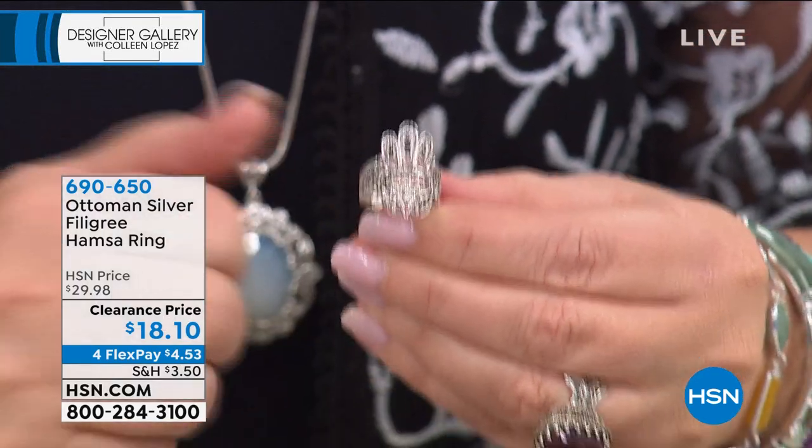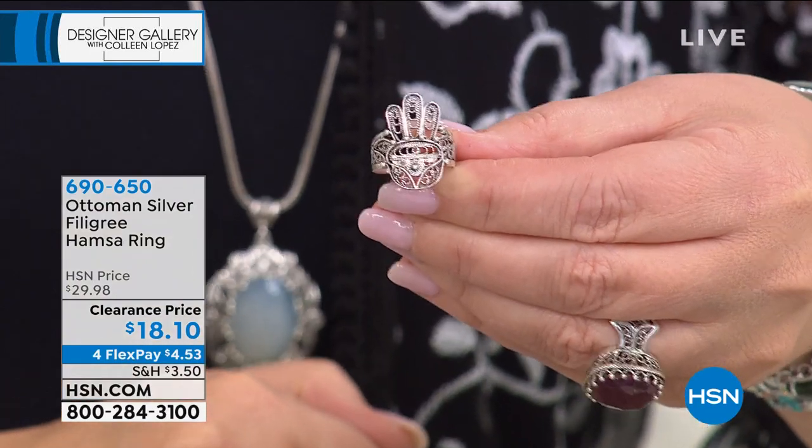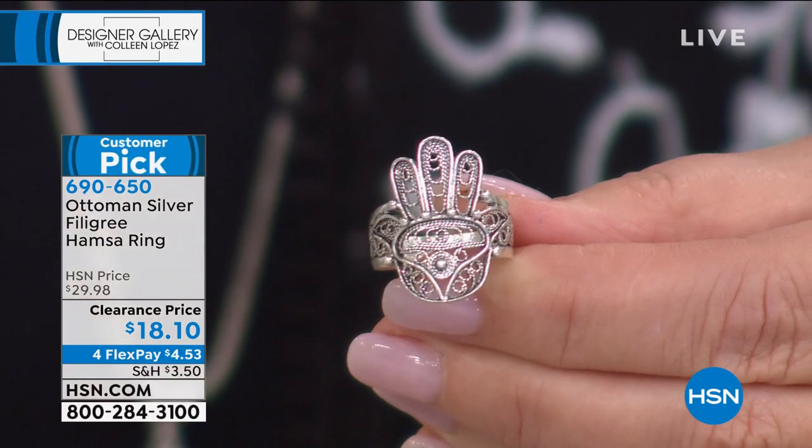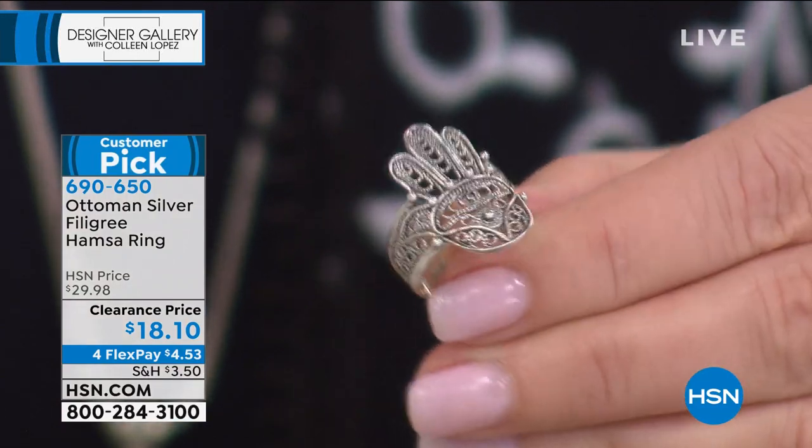So that's an idea of a few of the things that are going to be going on in this two-hour special. But right now, we're going to talk Hamza hand. The Hamza hand is a right hand that is a protective hand. And you can see, it's an open right hand that reaches out, and it's like the hand of protection. And I think this is beautiful.